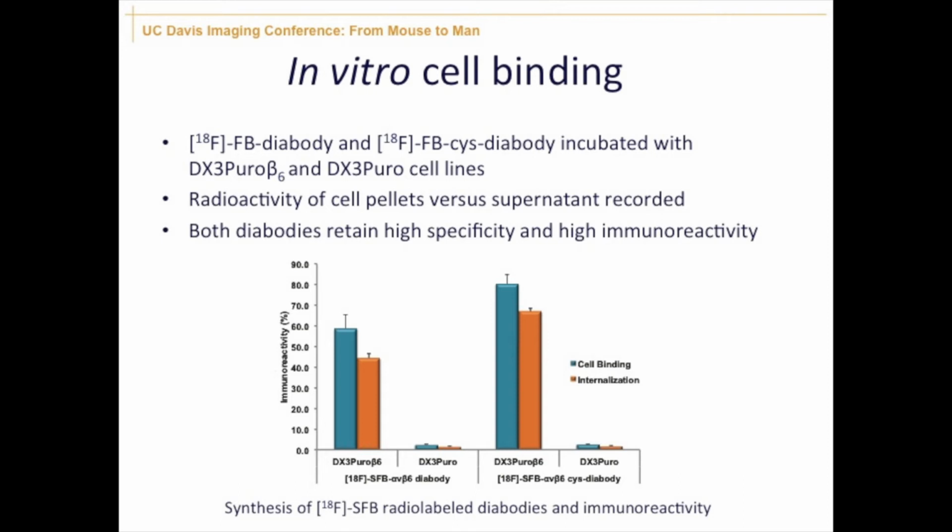We also want to determine whether or not the labeling using SFB affects the binding affinity and specificity of the particular diabody towards its target. So again, we're using the same engineered cell lines as we described earlier, the DX3 puro beta 6 and the DX3 puro lines. And we've then incubated the radiolabeled diabodies with these. After the incubation time, we pellet down the cells and measure the radioactivity present in the cell pellet as compared to the supernatant.